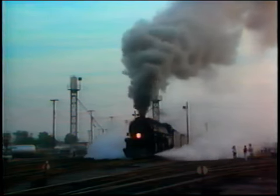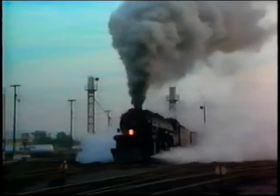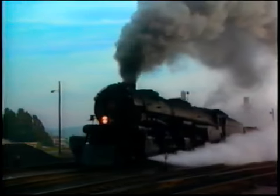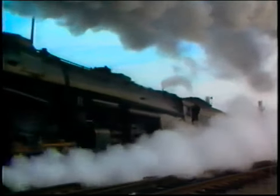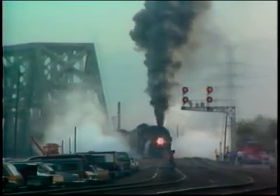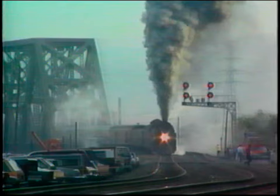1218 will begin her journey out of the yard in Ludlow, Kentucky. In the early morning hours, this massive Class A locomotive exhausts a huge plume of steam and smoke as it builds speed for today's trip south into the heart of Kentucky bluegrass country.